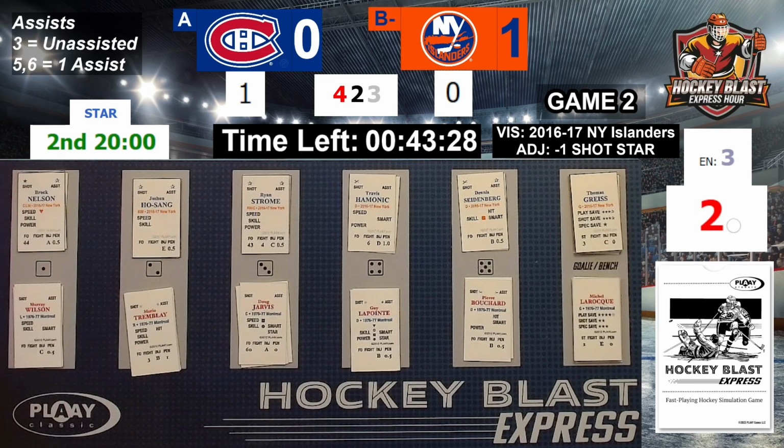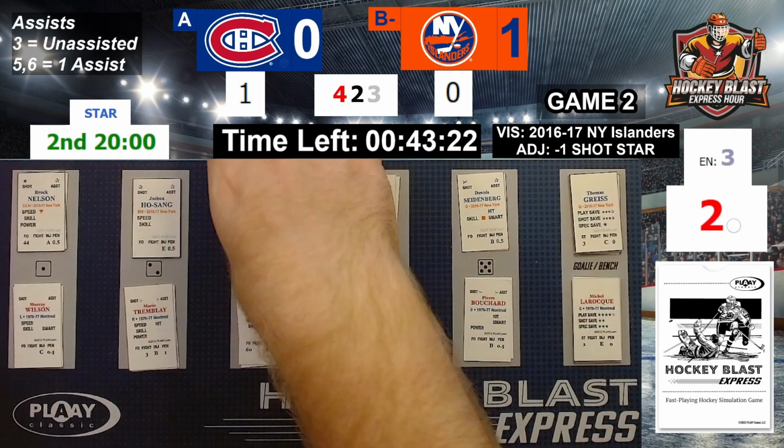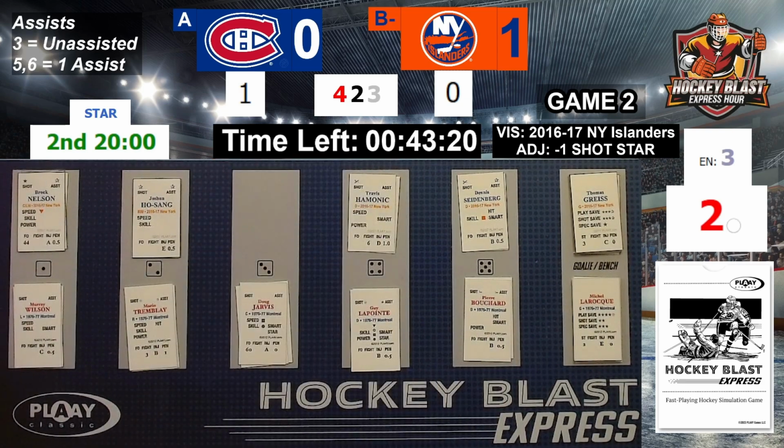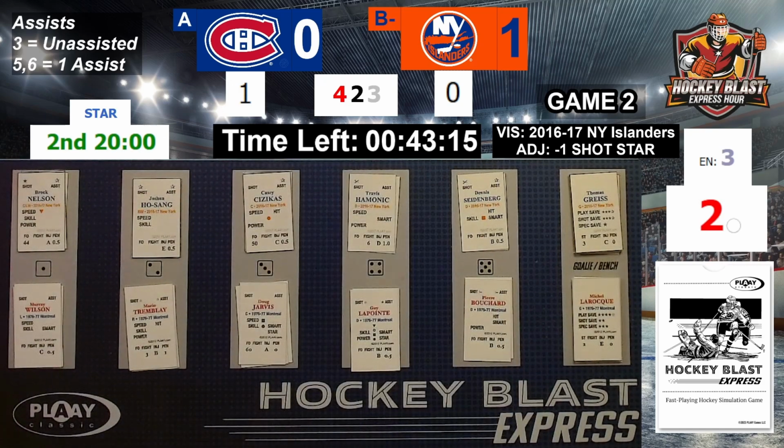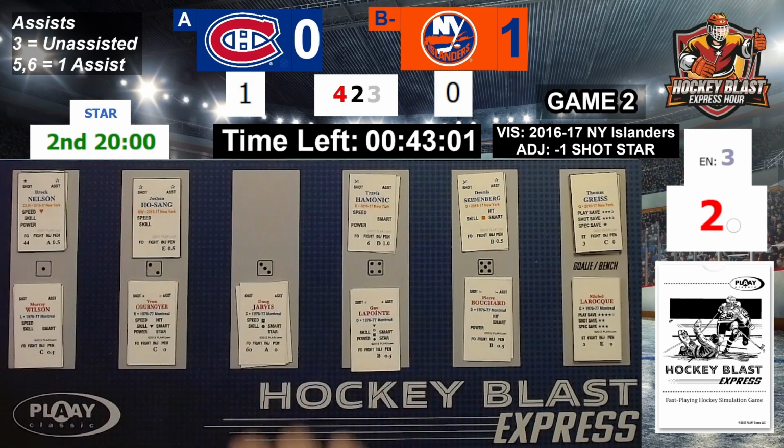Another quality check. This time it'll be between players 2 and 3. So Mario Tremblay. Oh, Ryan Strome needs to be flipped. There we go. It'll be between Tremblay and Casey Cizikas. We are looking for the quality of star. Oh, it looks like neither Tremblay or Cizikas have star. So that is going to be it for the second period here for Game 2 of this time frame, as the 76-77 Habs currently lead Game 2 by a score of 1-0.